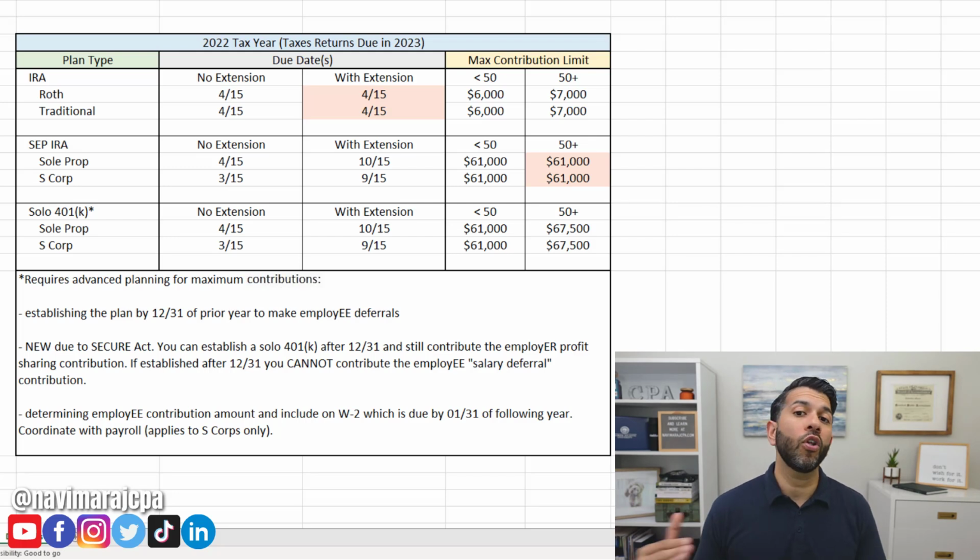Now notice with the solo 401k, I've got an asterisk here. So let's read this text box to make sure you understand. There are a few nuances here that I want you to be aware of. I say here that this requires advanced planning to be able to contribute the maximum for a solo 401k, in particular if you have a business that's taxed as an S corporation. So let's read what I've got below here.